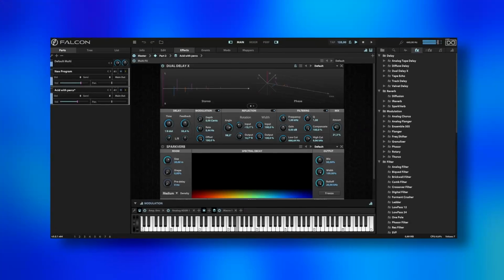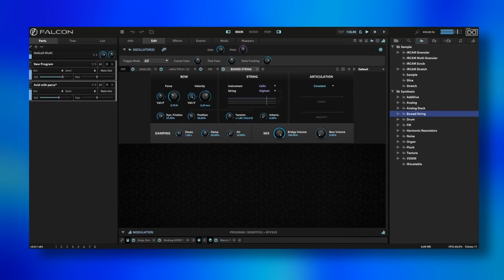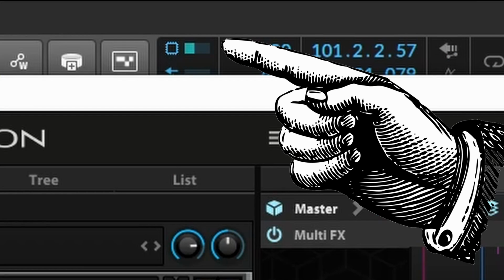Besides that, another problem is the CPU usage. Some patches, no matter how complex they are, won't use much CPU. But as you saw, only using the bow strings used all the CPU available on my session. Another example of this is Opal, which uses more than half of the CPU of this current patch. Now I know that some things, depending on how they're programmed, will need more or less CPU, but the difference in usage for Opal and especially the bow strings is too much.